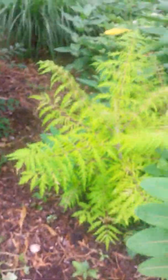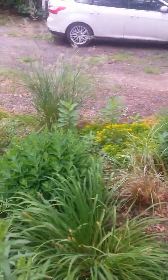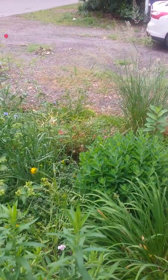Another tiger eye sumac. Those are forsythias. Of course, they're not blooming. Asters, we never water them. They grow like weeds, these guys. Some peonies out there. The rose looks halfway dead.